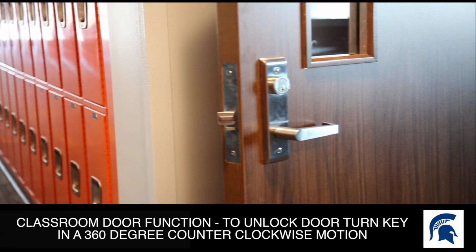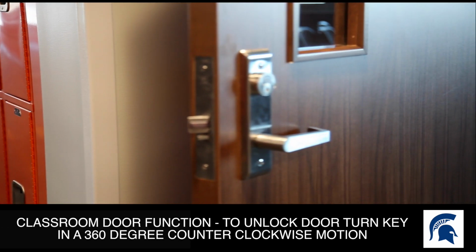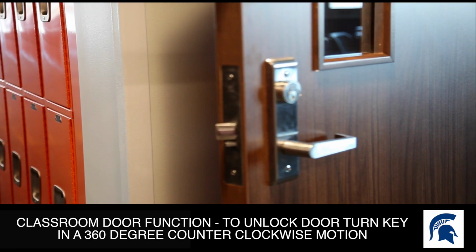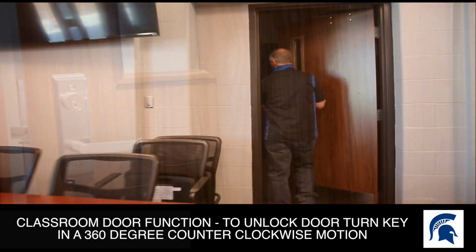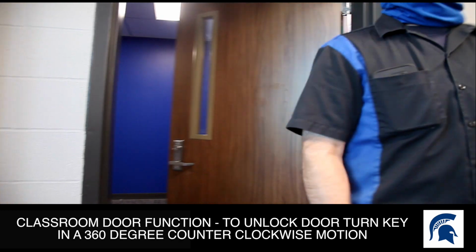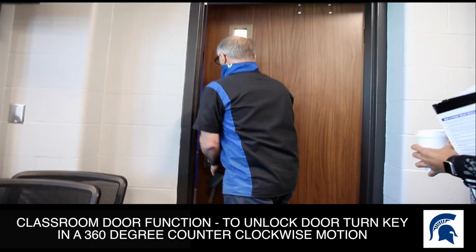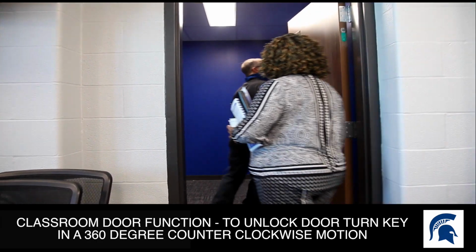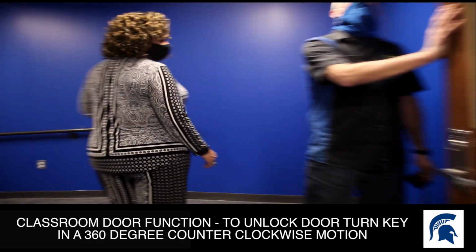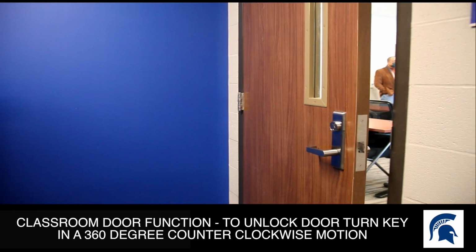So it's classroom function, key locks or unlocks the door. There is no toggle on the edge of the door. It's done by the key. Now, if you have a double cylinder function, it's classroom security function. And the reason being, when your door is unlocked, your inside cylinder, by rotating it, locks the outside of the door. Does the same thing as the outside. It will also unlock the door.